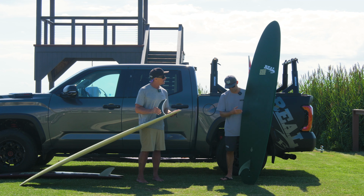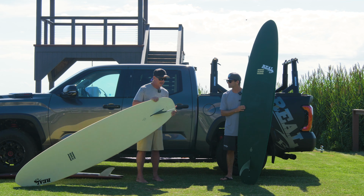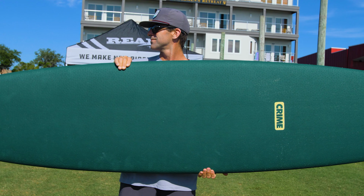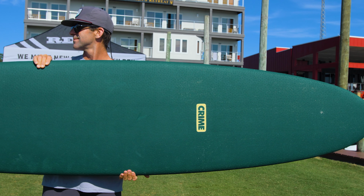I haven't tried anything else, but so far I really like it. Yeah, let's talk about the deck of the board. So it is a soft top. It does have great grip, and you don't have to wax it.